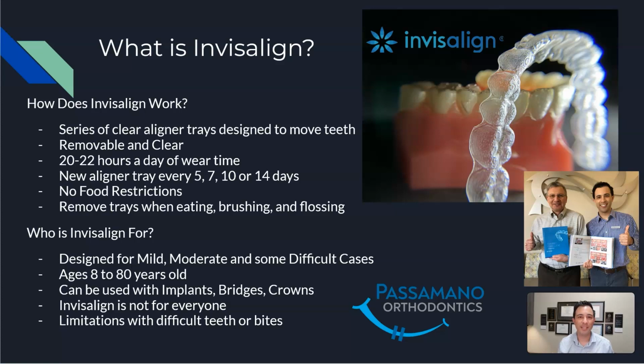Let's go over some basic Invisalign information. Invisalign is a series of clear aligner trays designed to move your teeth over time. Each tray is worn for about 20 to 22 hours a day. And you're gonna wear it for 5, 7, 10, or 14 days, depending on the velocity of tooth movement. The trays come in packages that look like this. You'll start on tray number 1, then you'll go to 2, 3, and so on.